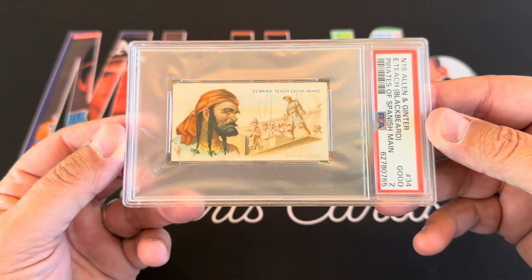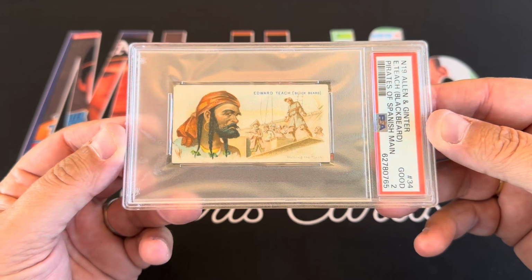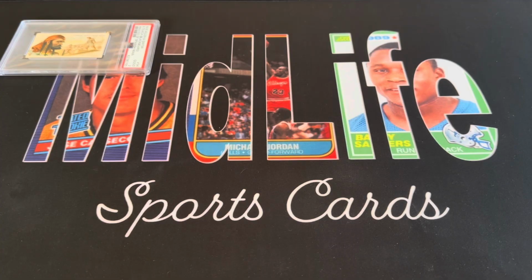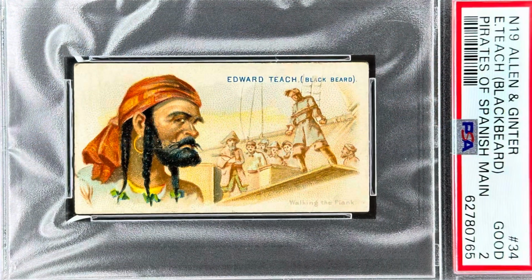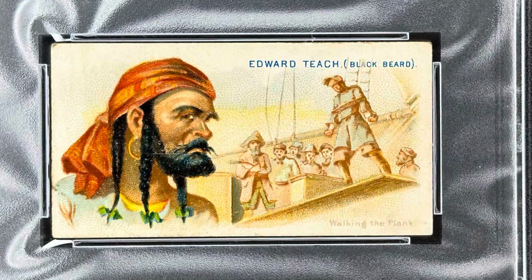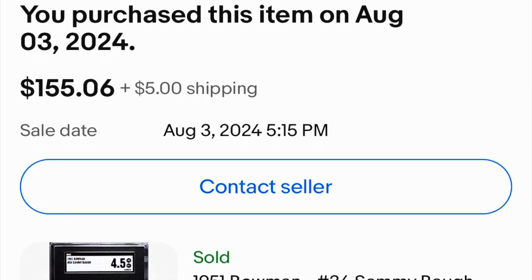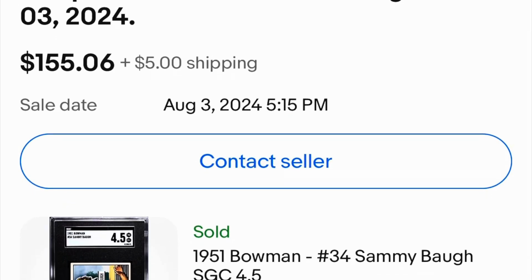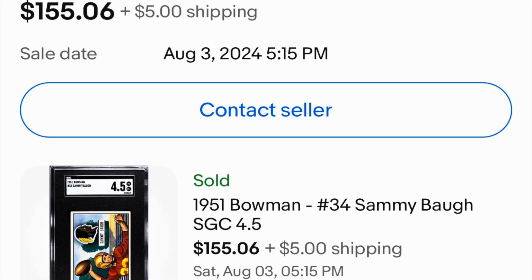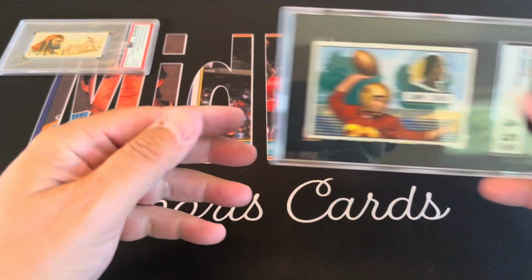Probably should have gotten a 1.5 if I'm being honest. But it doesn't really matter. I'm just happy to have one. There's not a ton of them in circulation. So that was a second pickup. Here's a closer look at it here. Again, just look at the colors on that thing. This is a beautiful card. Thrilled to have it. Now, my next purchase was a 1951 Bowman Sammy Baugh for $155 plus shipping and tax.